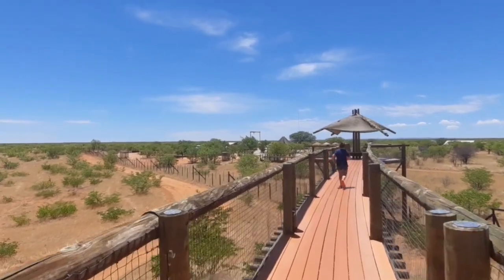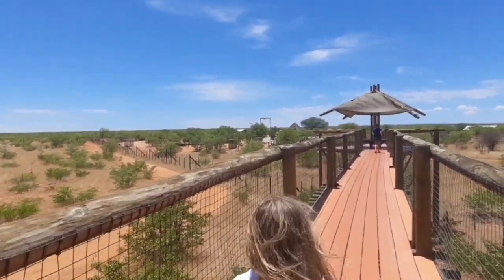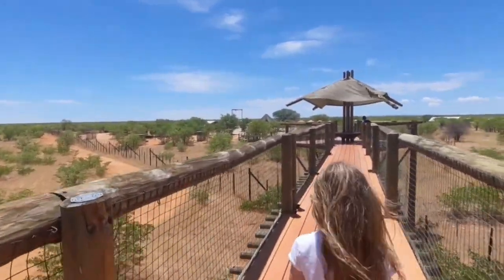Campsites are again, you can see that the campsites are against the fence, so even if you're sitting by your tent you will be able to see animals coming past.